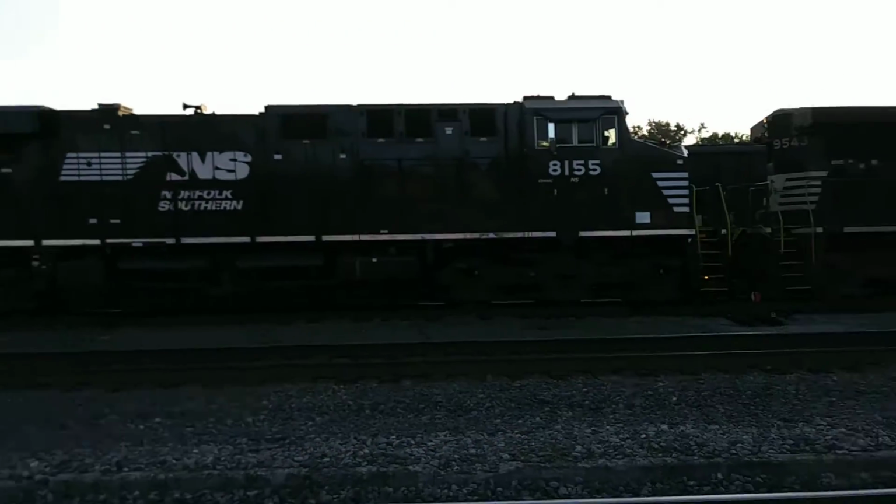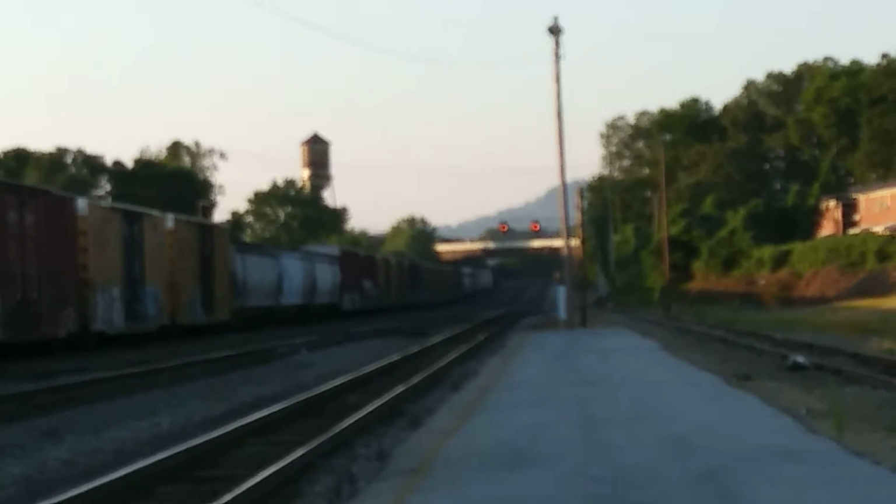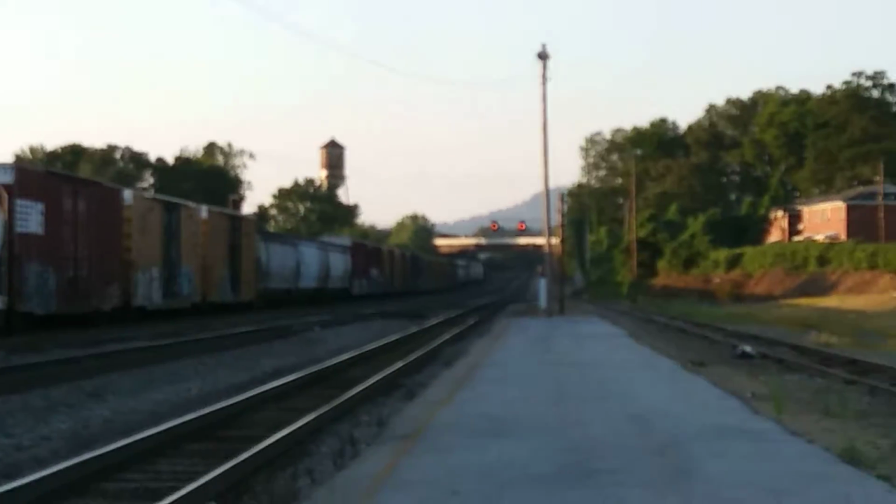But anyway, people laying over here, the signals are both cameras, which means nothing is going on. Dead in the doornail here. That's Paris Mountain in the background.